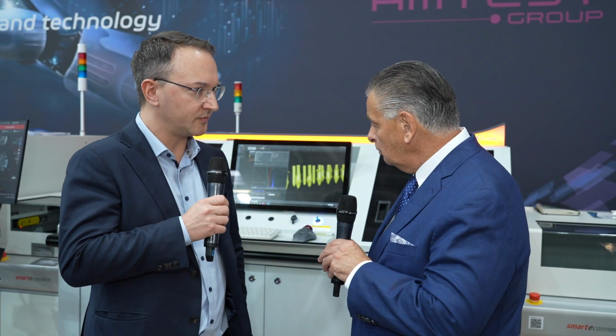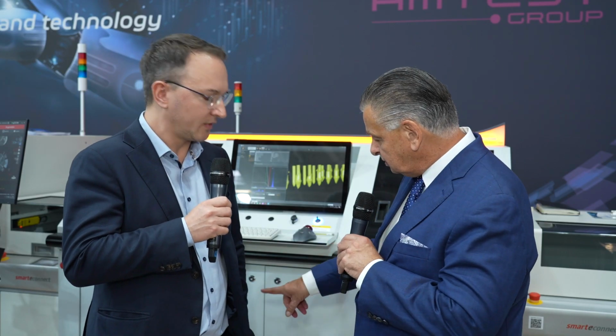Okay, that's fine. So there you go. Does it have a name? It's got X3 on it. Is that correct? This is our X3. So we have the XS series for semiconductor backend applications. This is our X series. The 3 simply indicates that this is a 3D system.